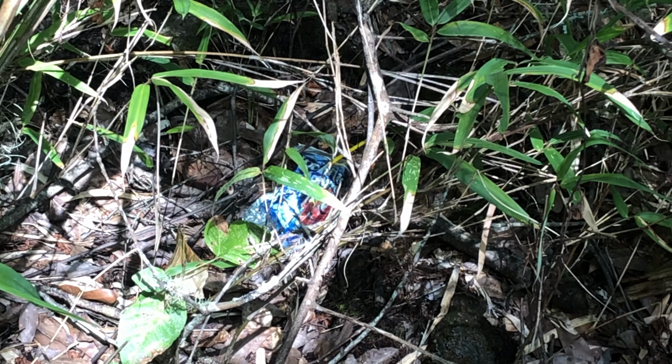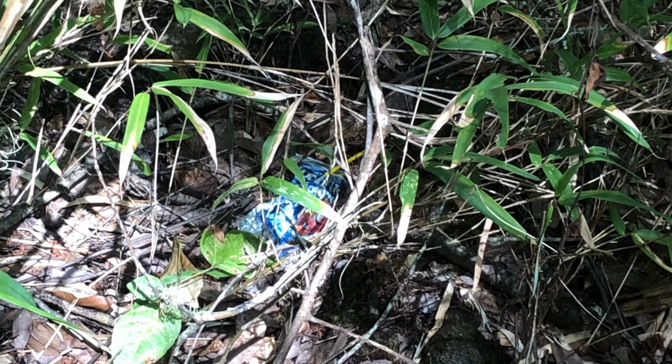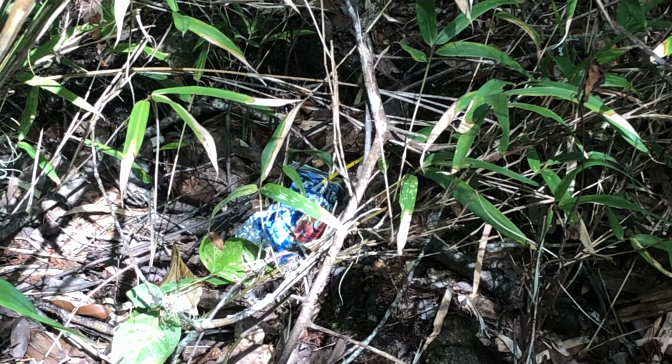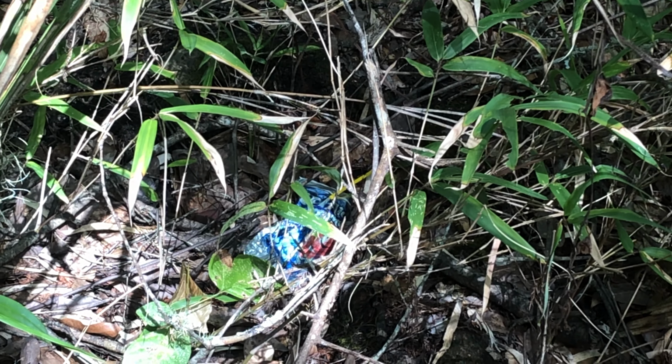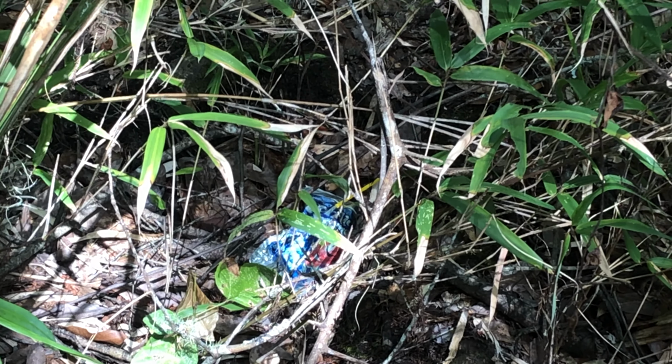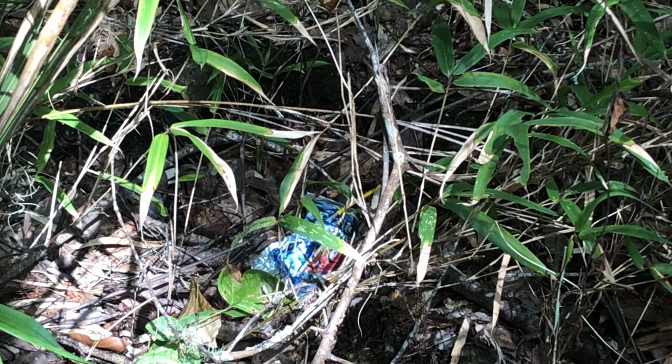As you're walking our trails, remember, all these animals and plants that I'm showing you, this is their habitat and home. We don't want to trash up their habitat or home. So whatever you carry with you, remember to pack it back out.